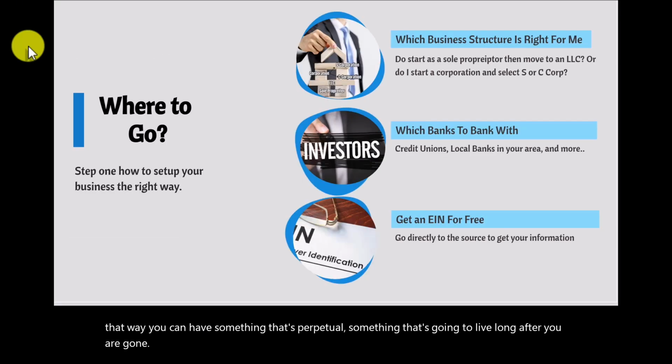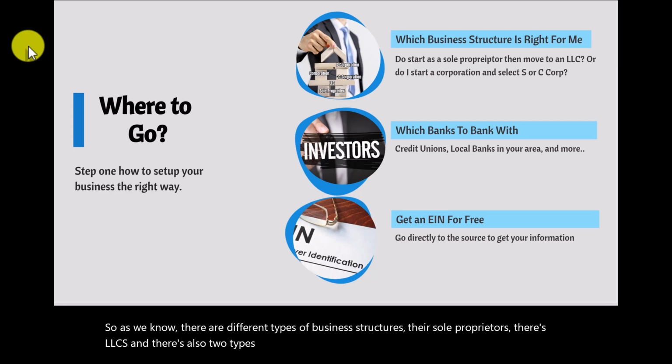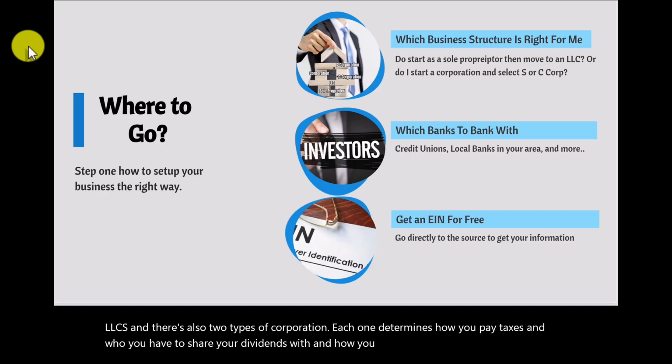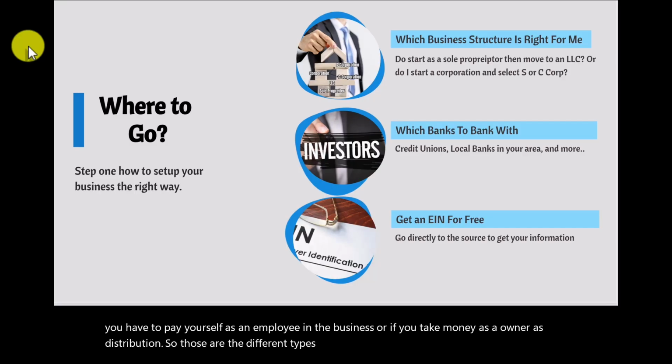So as we know, there are different types of business structures. There's sole proprietors, there's LLCs, and there's also two types of corporation. Each one determines how you pay taxes and who you have to share your dividends with, and how you're actually going to have to pay yourself, if you have to pay yourself as an employee in the business, or if you take money as an owner as distribution. So those are the different types of ways you could actually form your business.